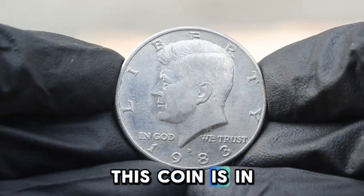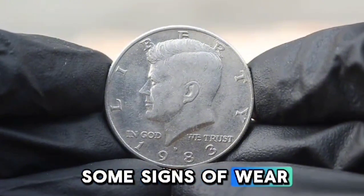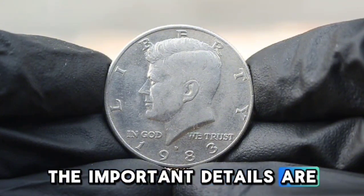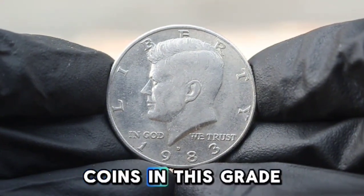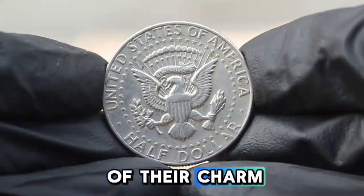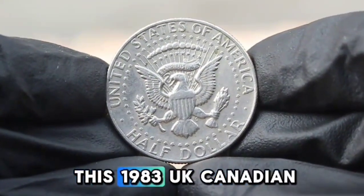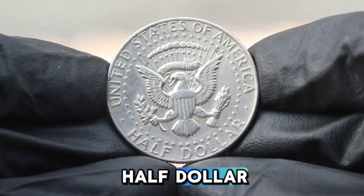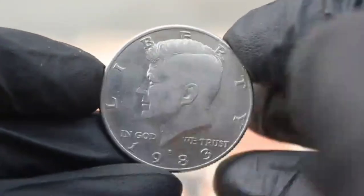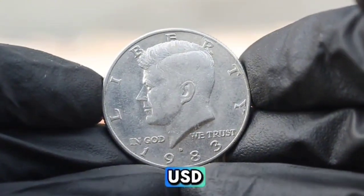This coin is in very good condition. While it does show some signs of wear, like flattened features and some smoothing, the important details are still visible. Coins in this grade have been circulated but still maintain much of their charm. So, what's the value of this 1983 UK Canadian half dollar with the D mint mark in very good condition? As of today, you can expect it to be worth around $10 to $15 USD.